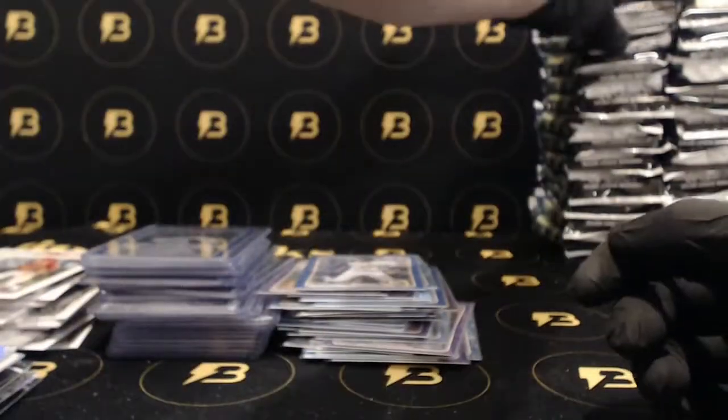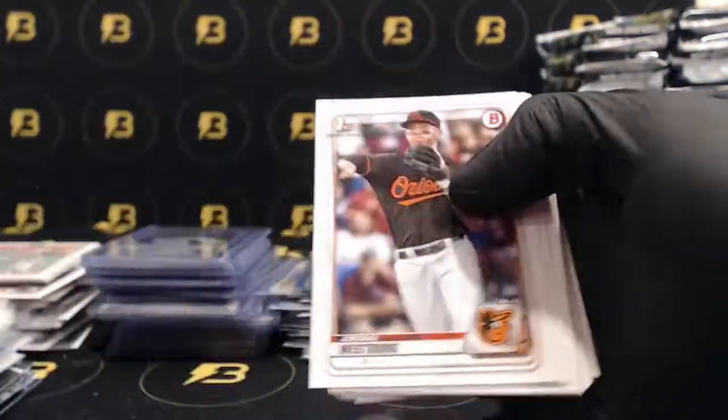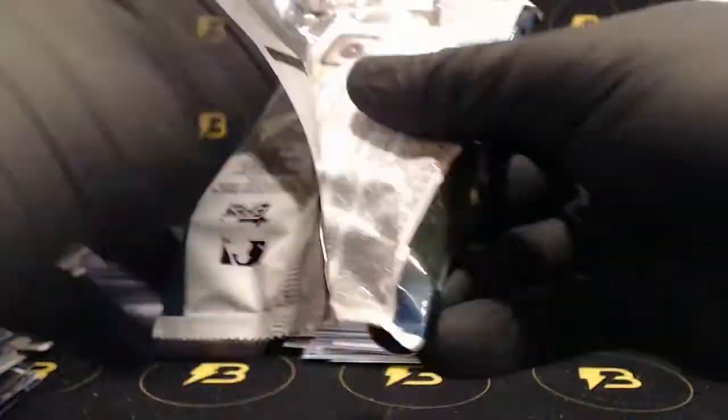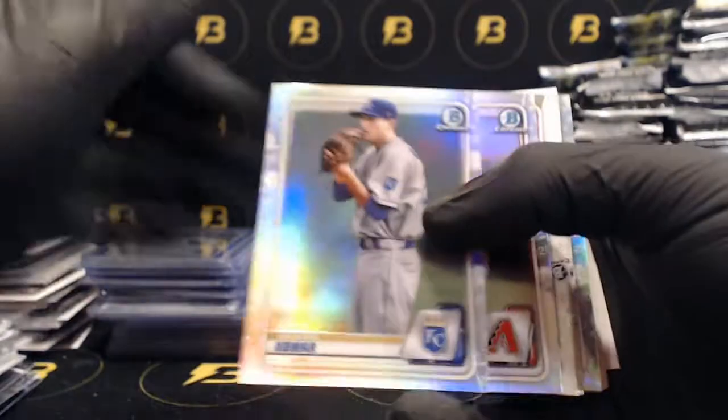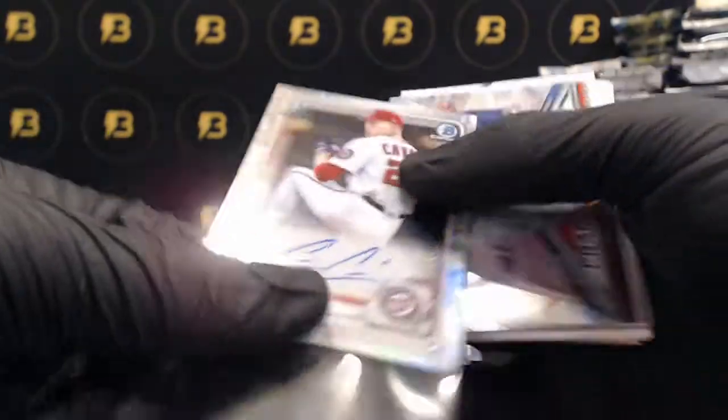Got Criswell and Groom. We got Gil and Romo. We got Lodolo and Howard. We got Coar and Jarvis. We got Cavalli going out to the Nationals, the $4.99. Nice refractor autograph.